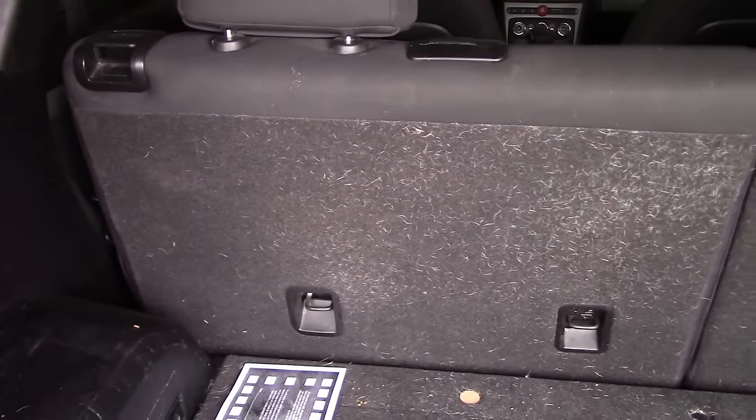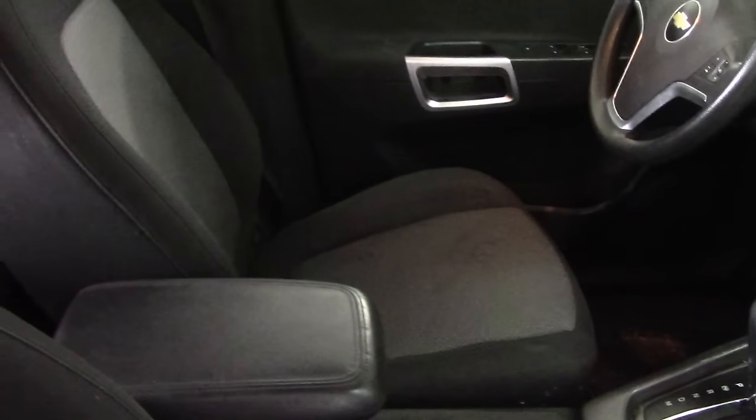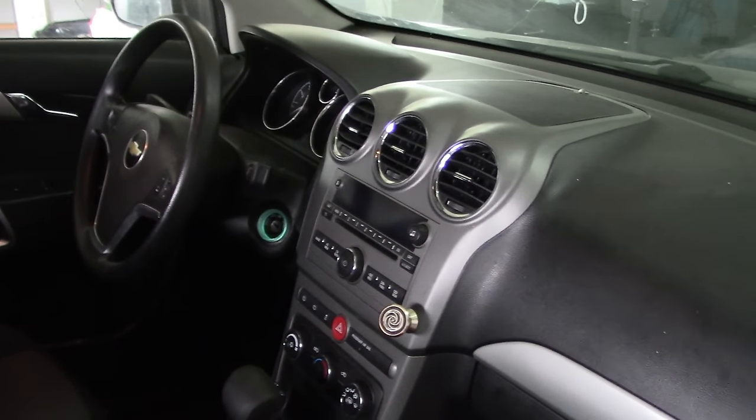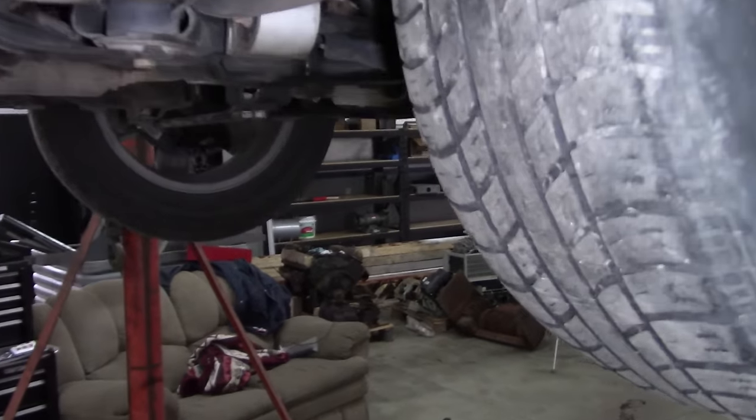It's a possibility. Well, the interior really isn't too bad. Nothing's broken or torn. The driver's seat has some wear on it, and they're both a little bit dirty, but really just needs to be cleaned. You know, you kind of lose your motivation to clean your car out when it's got a rod hanging out of the engine block. Well, in all seriousness, guys, I'll show you why I bought this car.